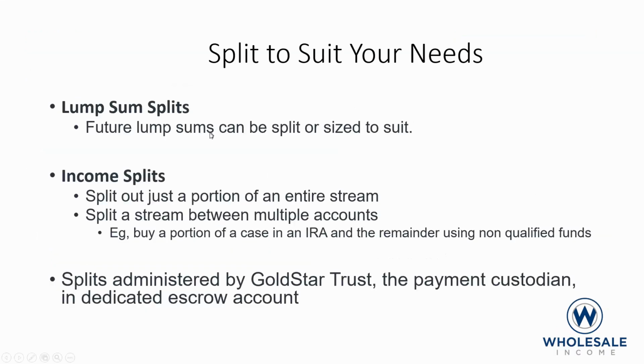Moving on, there are different types of cases, both income and lump sum cases, and we can split these cases to suit your needs. Lump sums can be split to size or split certain maturities if there are multiple payments in a lump sum. Or an income stream can be split. You can buy just half of an income stream, for example, or you can split the first 10 years in your IRA and the back 10 years of a 20-year stream non-qualified.